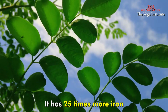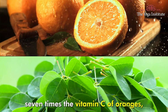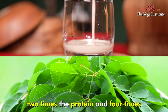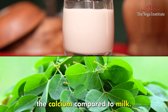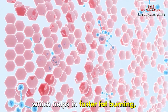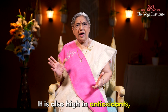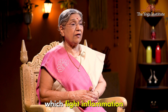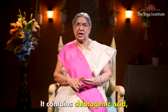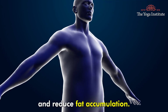It has 25 times more iron compared to spinach, 7 times the vitamin C of oranges, 2 times the protein, and 4 times the calcium compared to milk. Moringa flour is a natural metabolic booster which helps in faster fat burning, particularly around the belly area. It is also high in antioxidants which fight inflammation and support weight loss. It contains chlorogenic acid which can aid in fat metabolism and reduce fat accumulation.